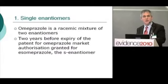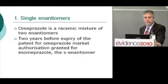Costs. And I'll go through some of the examples, one of which is when you look at the enantiomeric form of drugs, and many drugs come in left and right-handedness, and omeprazole is one such example. Omeprazole is a racemic mixture of R and S-omeprazole. And 2 years before the expiry of the patent for omeprazole, the manufacturers, AstraZeneca I think, were granted market authorization for esomeprazole. So they isolated the S enantiomer.